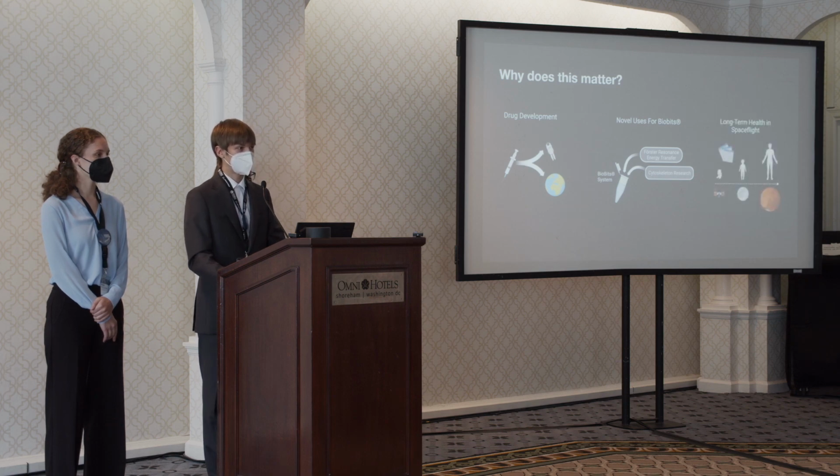And finally, as we move into longer duration missions, such as the upcoming Artemis missions, we may see the negative effects of spaceflight exaggerated, and it will become increasingly important to have effective drugs and a complete understanding of all processes involved, so we can mitigate or even prevent them, keeping future spacefaring generations healthy and safe.